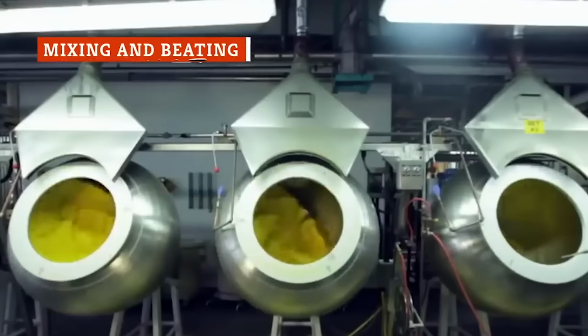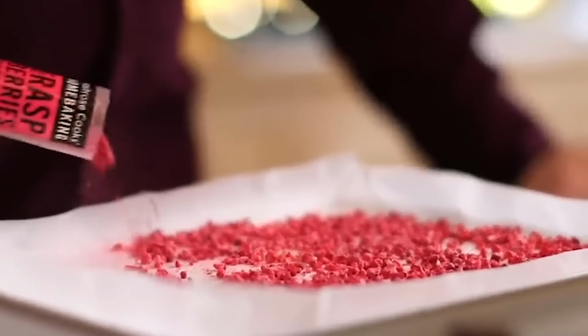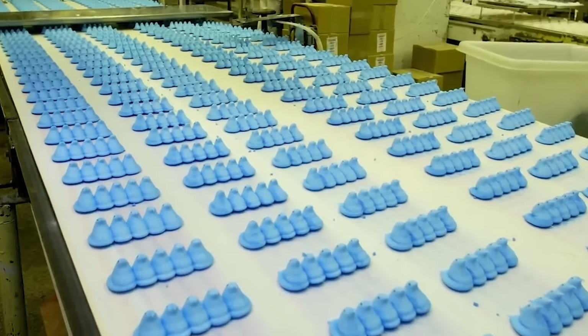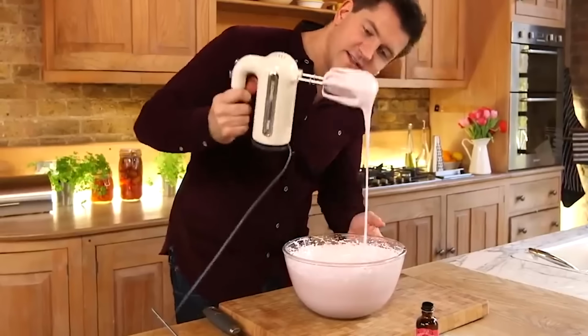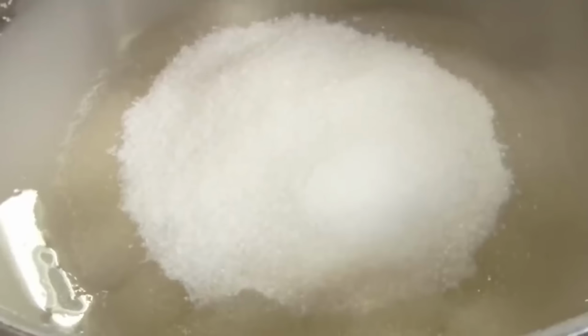According to How Products Are Made, there are two types of ingredients that go into making marshmallows, and they are emulsifying agents and sweeteners. Sweeteners, like sugar and corn syrup, provide the flavor. Meanwhile, emulsifiers create that distinctive texture. A marshmallow needs to be able to hold its shape while still incorporating a lot of air, and emulsifiers are how that happens.